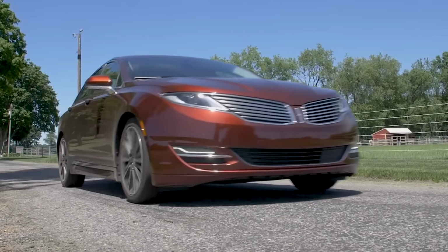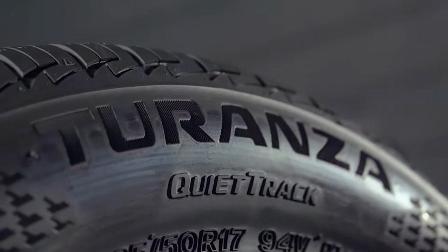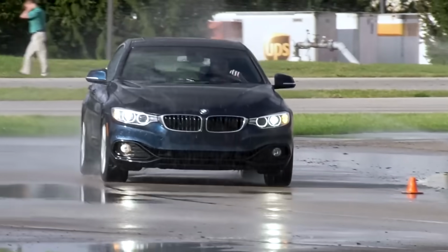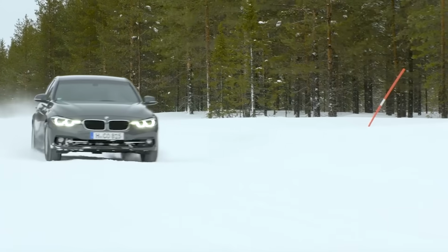Wet performance was also respectable. I drove through heavy rain, and while the tyres didn't outperform some of the top contenders on this list, they handled the conditions well enough that I never felt unsafe. Snow performance was where these tyres struggled the most.